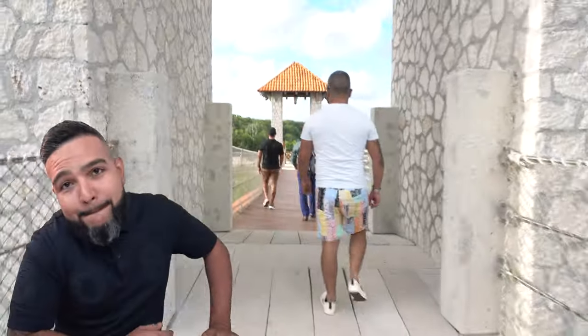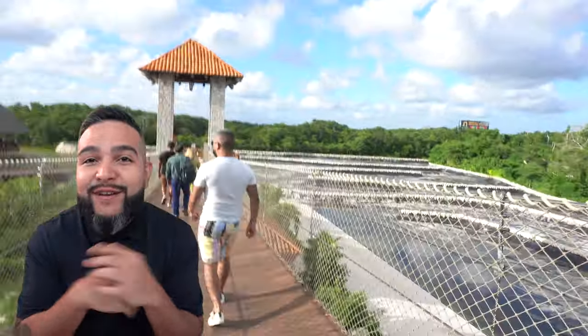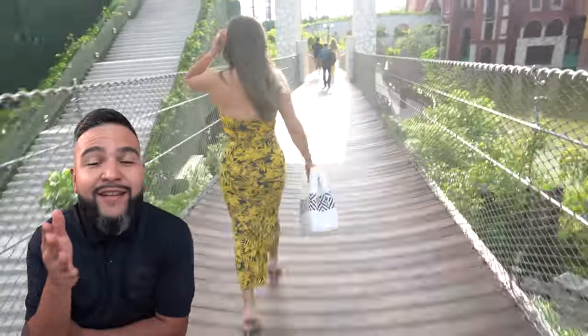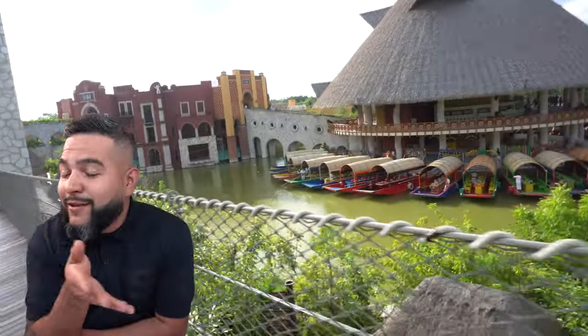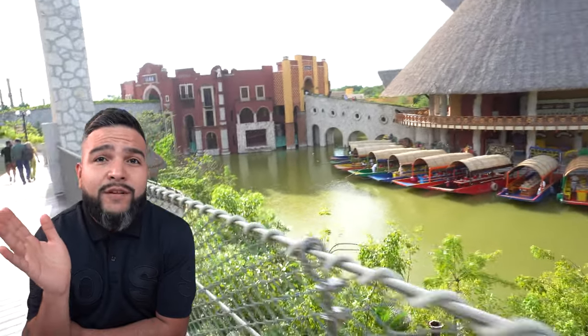Alright, y'all. Back at it again. This time I'm here to tell y'all about Xochimilco. First off, it's about a 45-minute drive from the resort. And you know I've been harping on shuttles, but that's one of the things you got to deal with. We got to take a shuttle everywhere unless you want to rent a car and do the drive yourself.